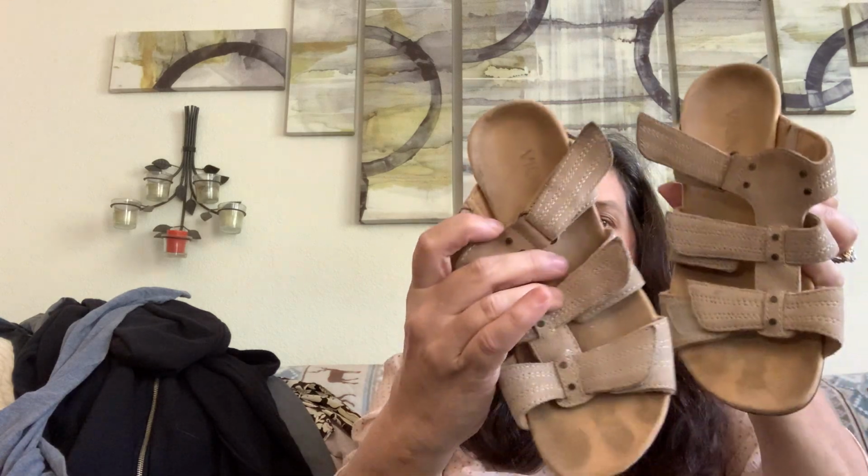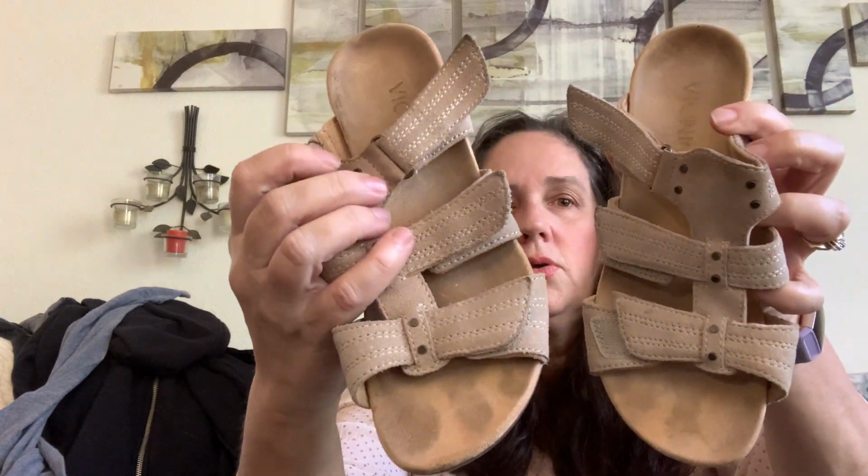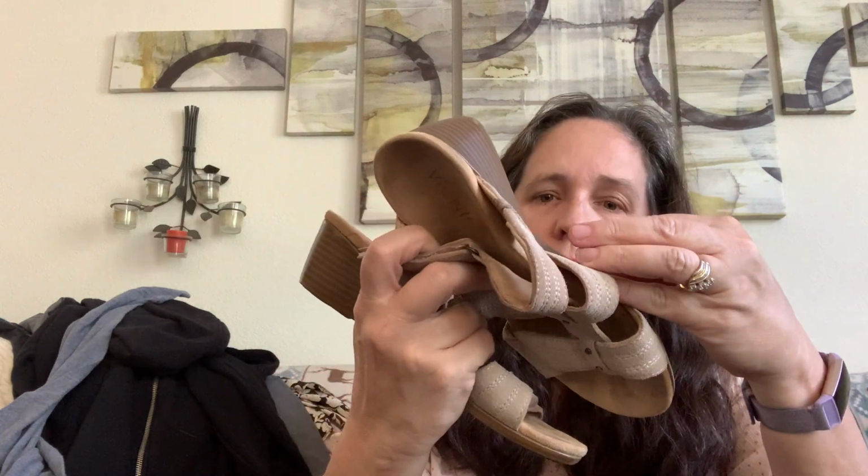And then I have these Bionics. Thought they would be good for the summertime. They do have some wear on them, but they're still in really good condition. And these are a size 6. So I got these. And then I found these Echoes there.